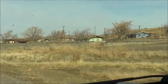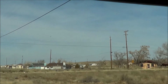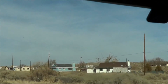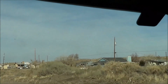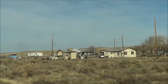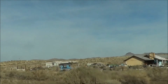See what I mean about these reservation houses? They all look like they were built in the 60s. Almost looks like an abandoned ghost town. But people live here. Even the colors are, you know, like the blue pastel there. They're just 1960s looking houses. And there's always loads of cars and trailers and everything around, and little shacks and people living in a little trailer.